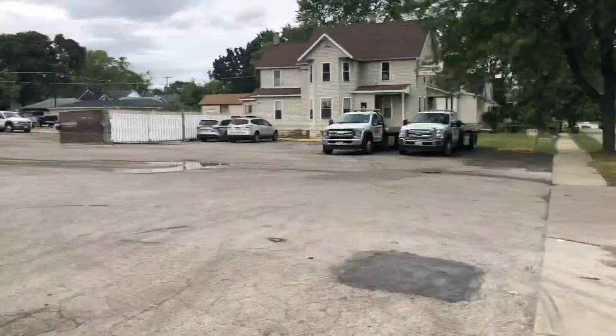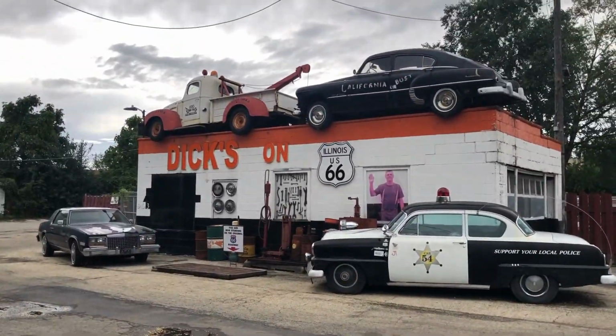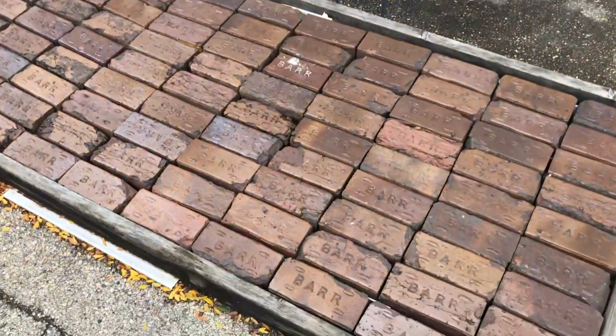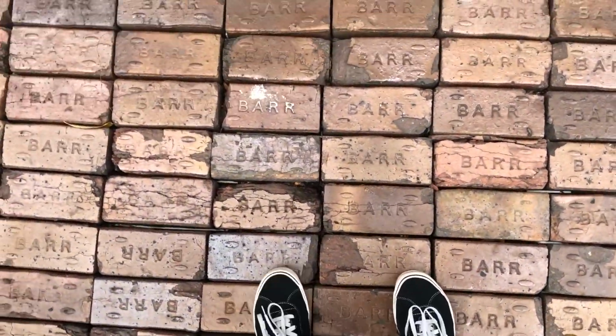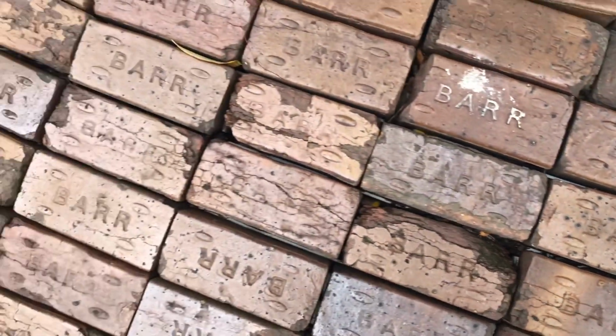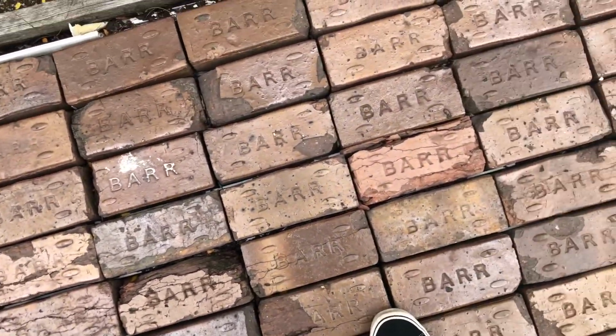And then right across from Rich and Creamy is this old gas station. And check this out. You can stand on the original Route 66 roadway. Wow, look at that. They all say bar on them. I wonder if that's the brand or manufacturer or something.